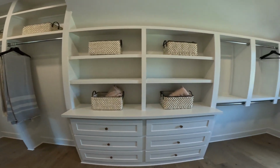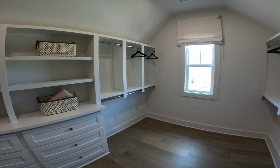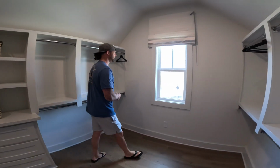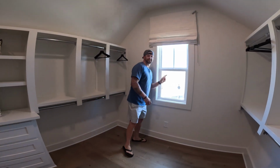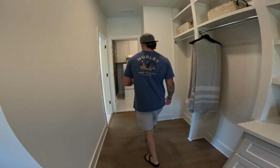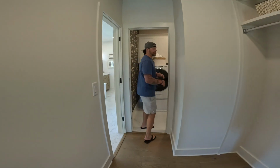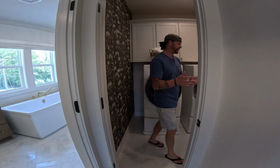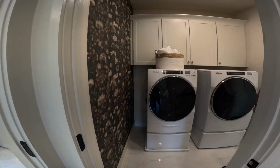So you know what I love too? They put a window in here. Sometimes you come in here early in the morning and it's dark, and this is so nice to have some natural light in your closet, which might seem silly, but I love it. Although the sun does come up a little bit later than it does on the West Coast. Literally, the sun comes out like 7:30 in the morning sometimes. It's still dark out at 7:15. So sometimes you have to turn that light on in the closet.